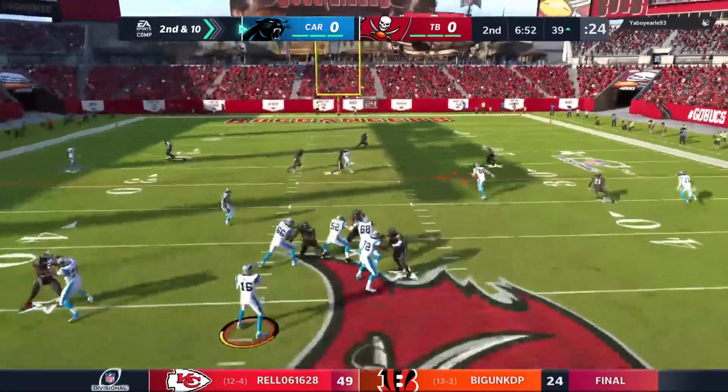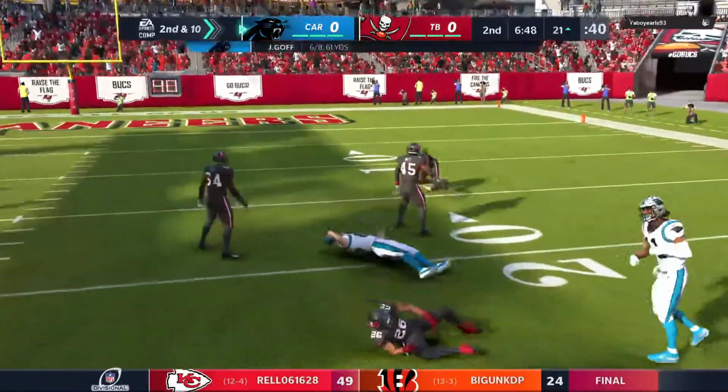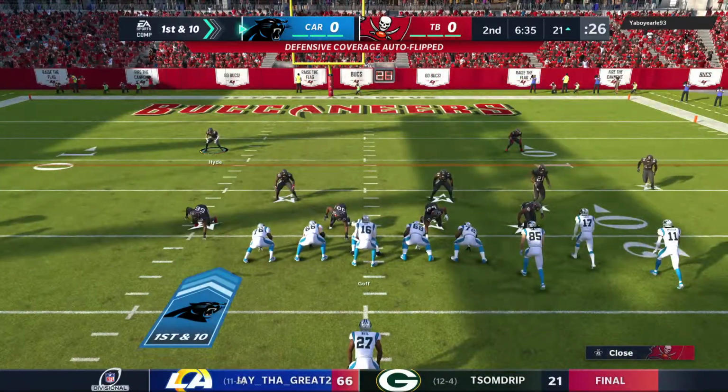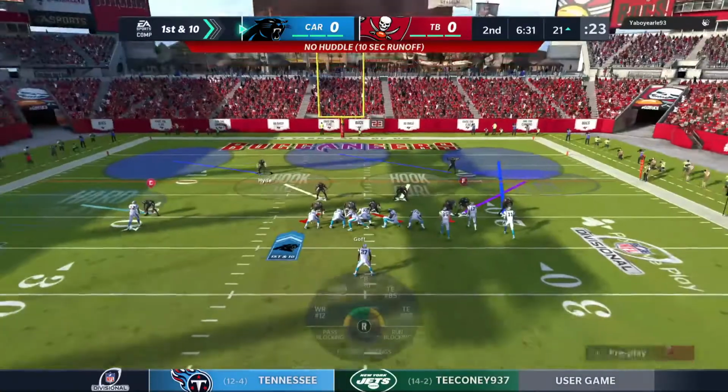Back to the air. Goff on 2nd down. Got his man complete over the middle. It's Arnold. And this is going to lead to another 1st down as the tackle's made at the Bucs 21. He goes for 18 there as the drive will continue.